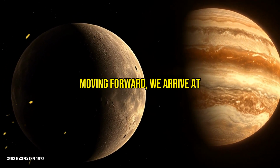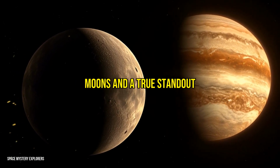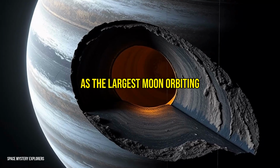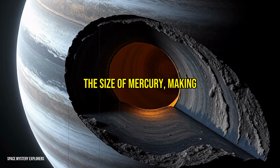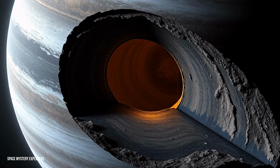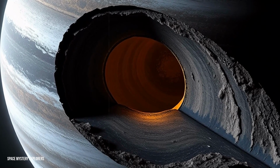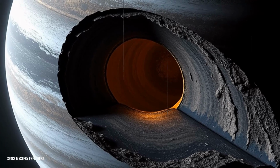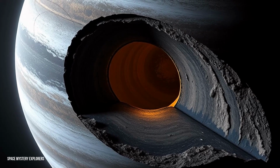Moving forward, we arrive at Ganymede, the colossal giant of moons and a true standout in our solar system. As the largest moon orbiting any planet, Ganymede even surpasses the size of Mercury, making it a world of remarkable proportions. But what truly sets Ganymede apart is its magnetic field, the only moon known to possess one. This unexpected feature has baffled scientists for decades.